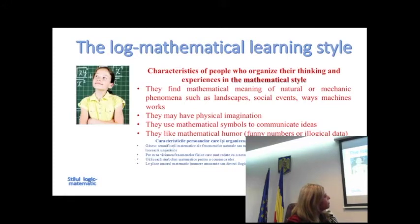They find mathematical meanings in natural or mechanical phenomena such as landscapes, social events, and modes of operation of machines. They can have physical imagination to make their imagination. They use mathematical symbols to communicate ideas. They like mathematical humor, funny numbers, or illogical ones.